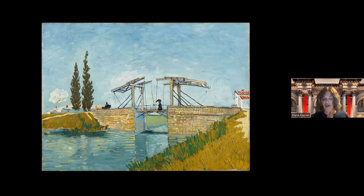Van Gogh was 35 when he made this painting and the 5 paintings and drawings of this bridge. He was living in Arles in southern France. He was at the height of his career. This is when he was producing some of his best-known works of art, the sunflowers, the fields, farmhouses, and the people of Arles. It was a very prolific time for Van Gogh.